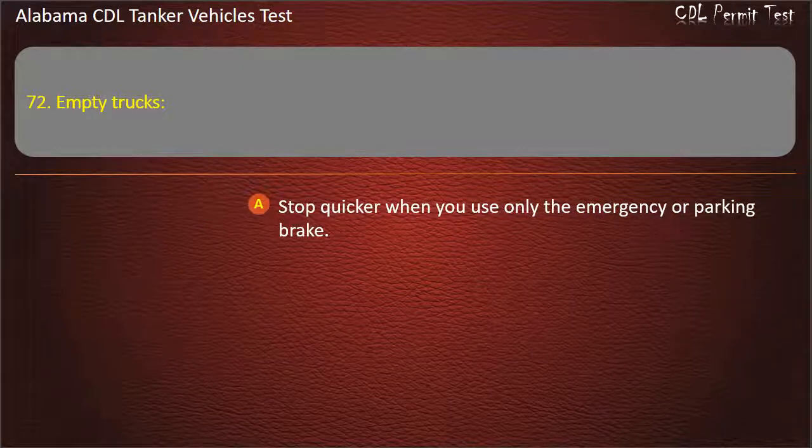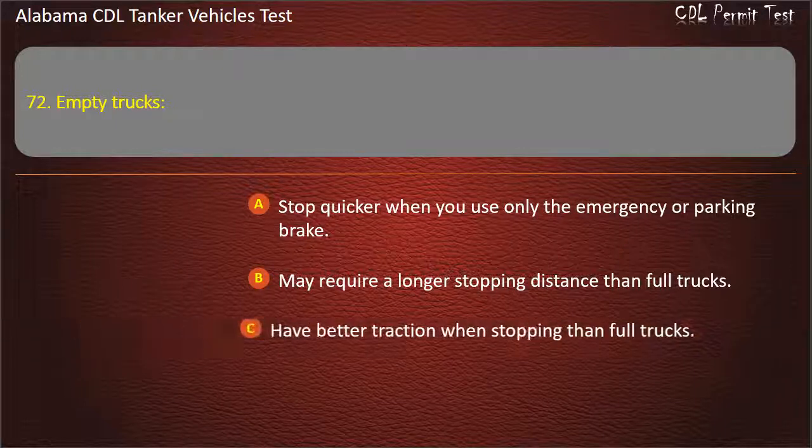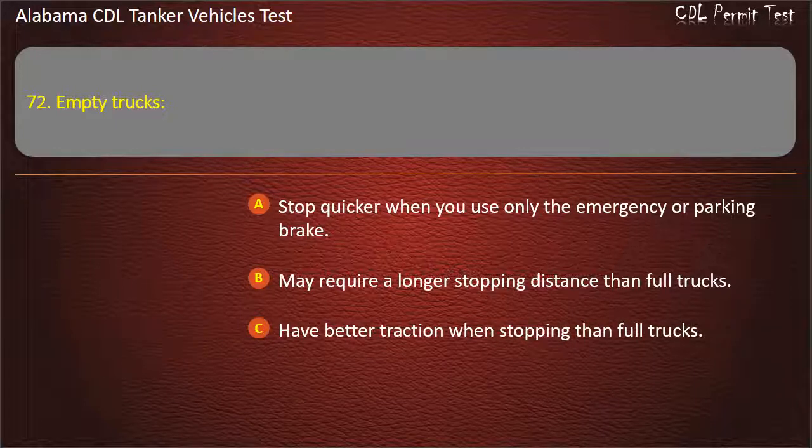Question 72. Empty trucks stop quicker when you use only the emergency or parking brake. May require a longer stopping distance than full trucks. Have better traction when stopping than full trucks. Answer. May require a longer stopping distance than full trucks.